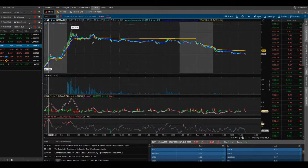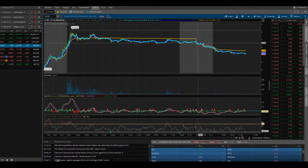CLNT, more of the same. It had a huge run yesterday to $8.25. We were hoping that momentum from this big jump would carry over to today, but as you can tell in the pre-market, it just went down, and even at the market open, it kept going down, and it's still going down. So this one was not a good one either. Less than a million in volume. Again, not missing much there.